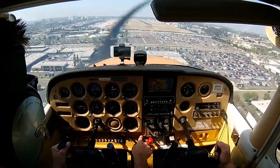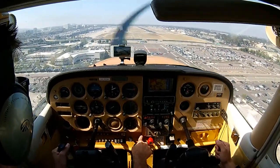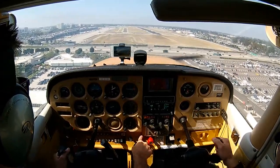This is looking good. Pretty fast here. So this is what we're going to do. And then lose speed. Nope. You want to block power out, but then we're going to kind of maintain our altitude.